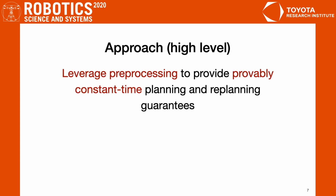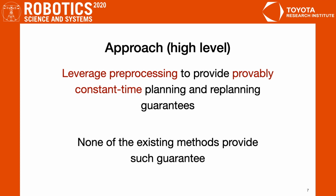The highlight of our approach is that we leverage pre-processing to generate a database of paths that can be used at runtime in such a way that provides constant time planning and replanning guarantees. And to the best of our knowledge, none of the existing algorithms provide such a guarantee.